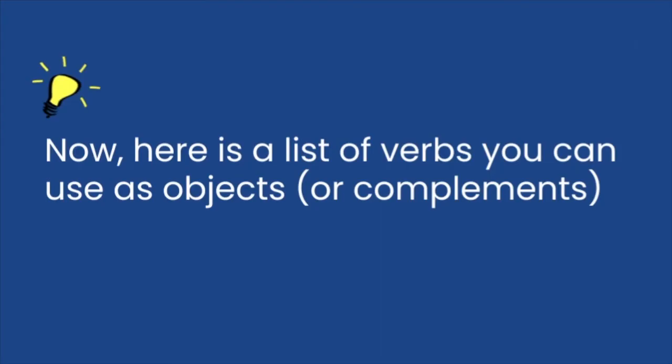Now, here's the list of verbs you can use as objects or complements. It means you have your first block, je, and then you have your second block, the verb. Now let's go and have your third block, which is going to be a bunch of verbs. Of course, I selected these verbs for you. You can use your own verbs. You don't have to stick with the list that I gave you, okay? So we have the je, we have our verb, and now we're going to look at a list of verbs. You will have to make a little effort to remember this part. Really, it's only 10 verbs to remember at the beginning.